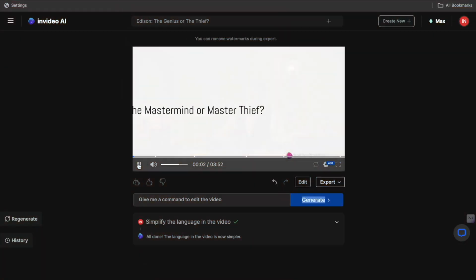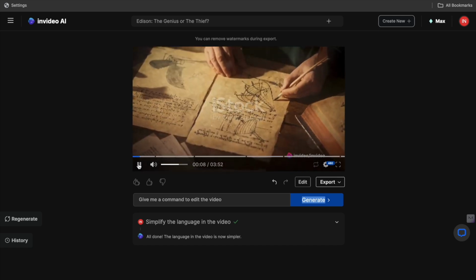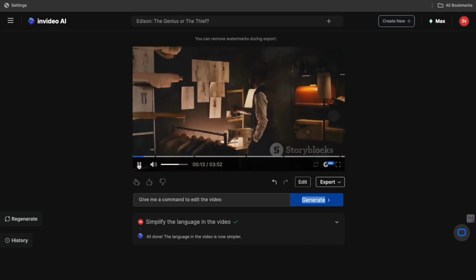Did you know Thomas Edison was known for taking others' ideas and making them his own? Many people see him as a great inventor, but he also had a talent for changing other people's ideas and then claiming them as his own. Sounds much better, doesn't it?